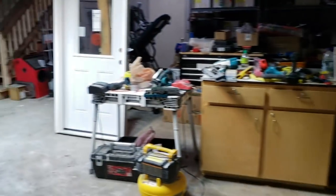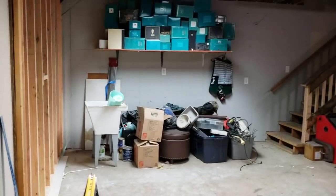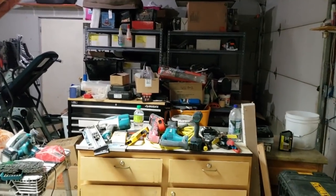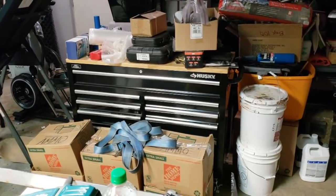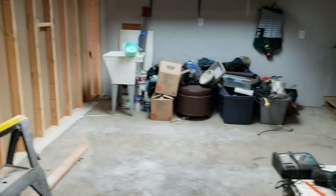Everything's a little bit cleaned up. We even cleaned up out here quite a bit. There's not nearly as much junk out here now as there was. There's pretty much what's over here now, that stuff, and what's on those shelves over there, which a lot of that's survival food. So not a whole lot that'll go back in my area in there once it's done. My little Husky tool chest that, you know, is part of my backdrop goes next to my safe.